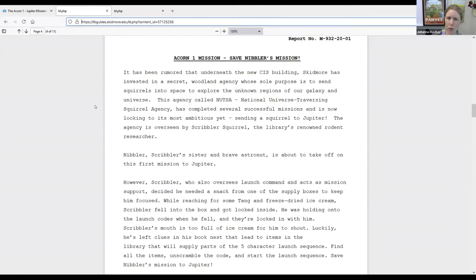This is Acorn One mission, Save Nibbler's mission. It has been rumored that underneath the new CIS building, which is our sciences, our STEM building, Skidmore has invested in a secret woodland agency whose sole purpose is to send squirrels into space to explore the unknown regions of our galaxy and universe. This agency, called NUTSA, National Universe Traversing Squirrel Agency, has completed several successful missions and is now looking to its most ambitious yet, sending a squirrel to Jupiter.